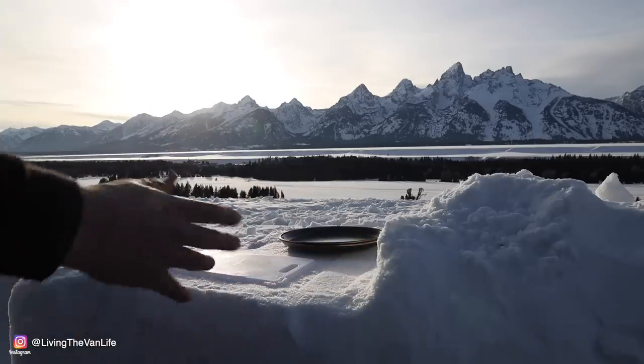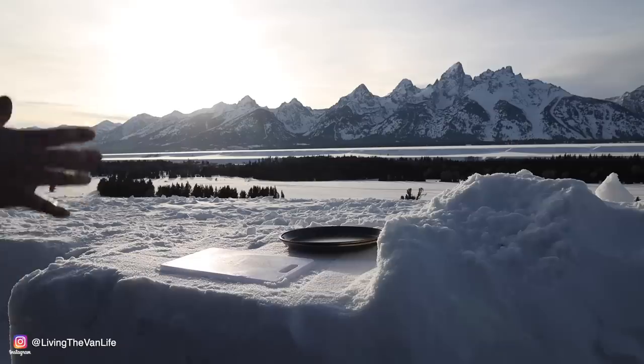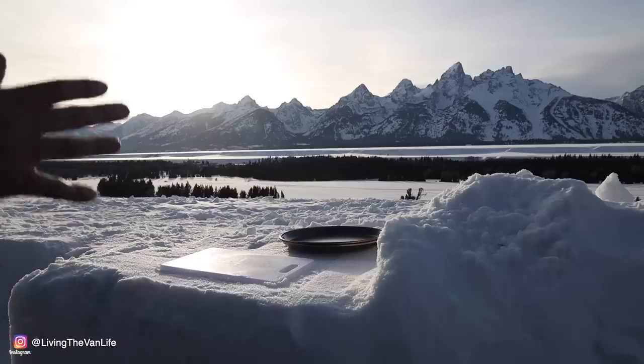So this is the little outdoor kitchen that I've kind of prepared myself. As you guys can see, this scene out here in front of me, this is where we're going to cook our meal right here in this snow kitchen.